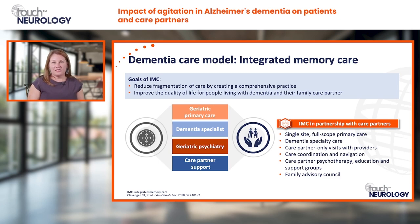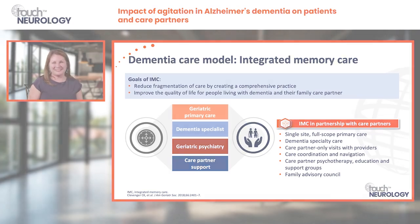We've really found it to be a very powerful thing to make sure that these services are provided for patients and their families with dementia, and that they're done in one place seems to make a tremendous impact on their quality of life, just like we designed.